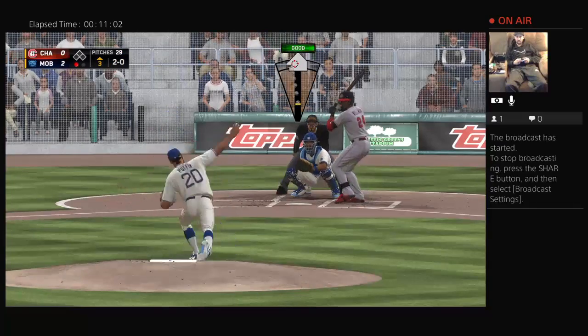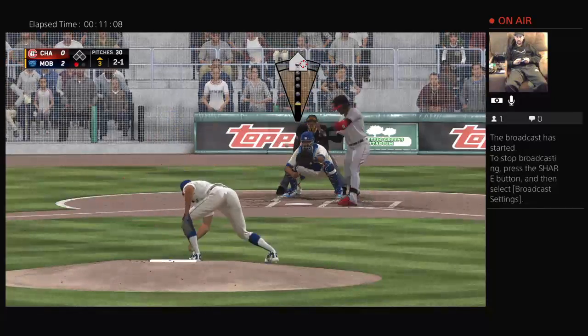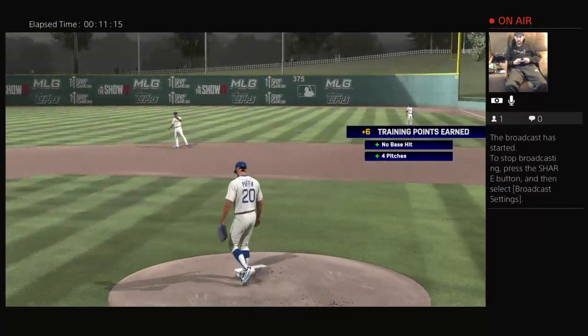From the windup, the 2-0 pitch. In front of the changeup there as this is chopped foul at home plate. Well, that was a pretty good swing right there. Tough changeup. Back-to-back changeups, he fouls it off. Now you get the pitch you want, because I can't see him throwing another changeup right here.